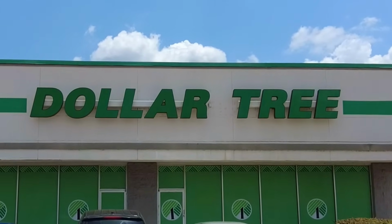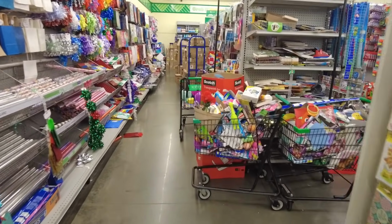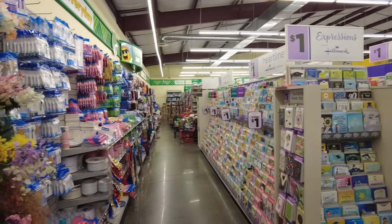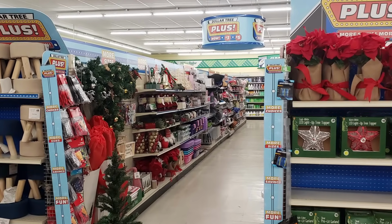Ah, the Dollar Tree. What used to be a haven for affordable items and the place you would go for cheap movie snacks has now been slowly transforming into something unrecognizable. After the controversial 25-cent increase in their prices, the Dollar Tree has been amping things up with the Dollar Tree Plus sections, which now include items that range from $3 to $5.